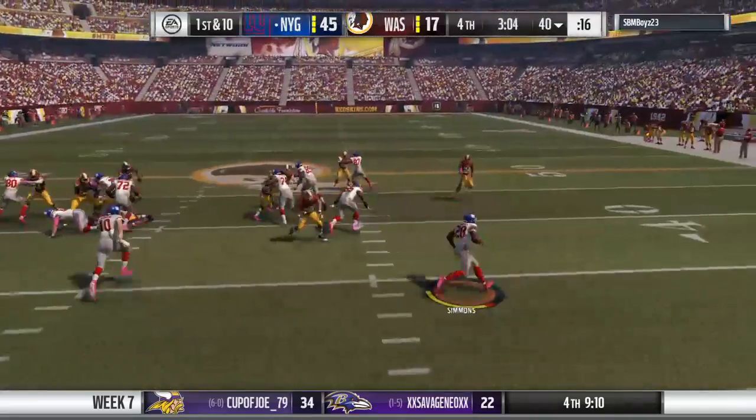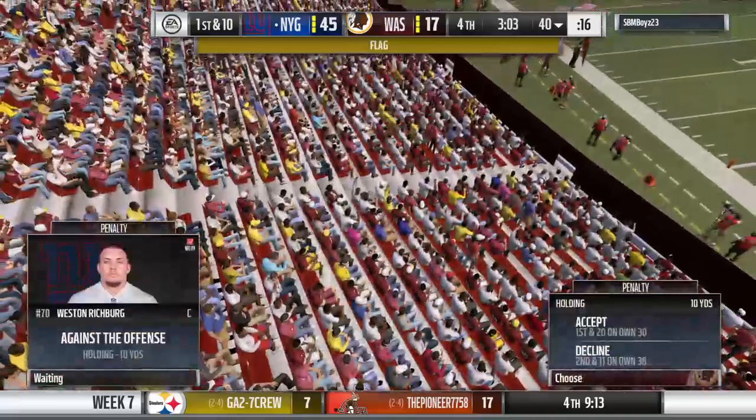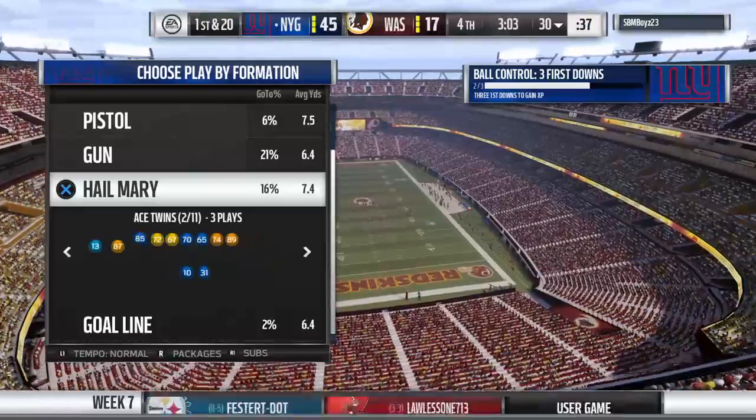They'll run it now out of the gun. And he is going to lose yardage here. So he got his hands a little too far outside. The ref caught him, threw the flag.